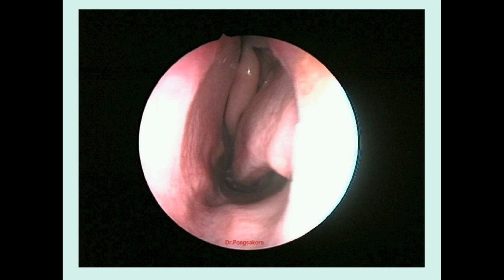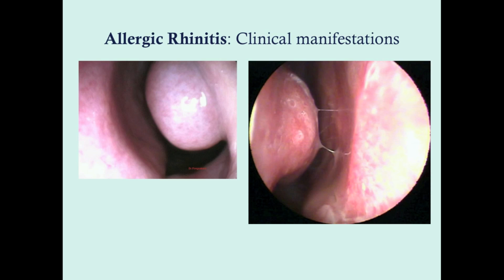Okay, so this is a normal view via anterior rhinoscopy of the nasal turbinates. So we have the nasal septum here, the inferior turbinate, and the middle turbinate. And this is very nice. You get a good view of the nasal passages here, as opposed to these pictures, which I'm going to show you, where you see significant inflammation. So here the inferior nasal turbinate is bulging outward. It's edematous, it's pale, so compare color.